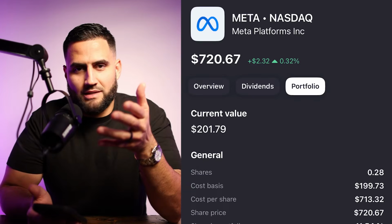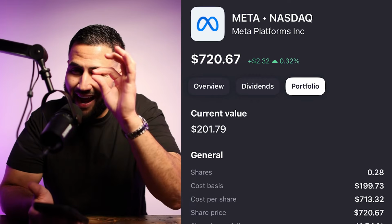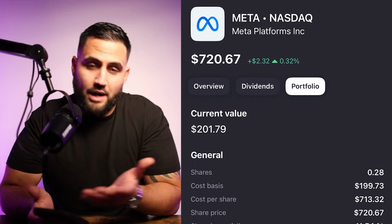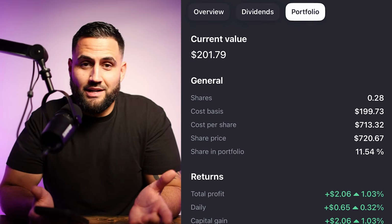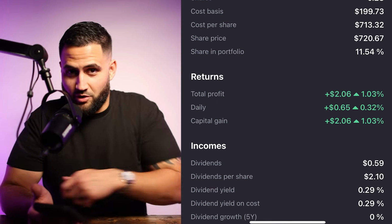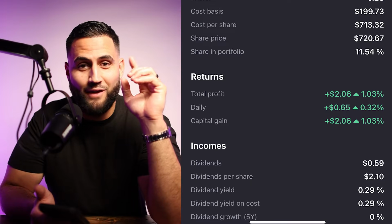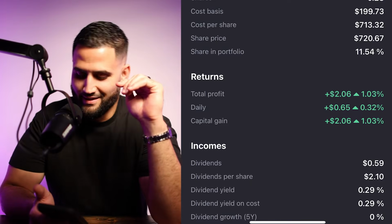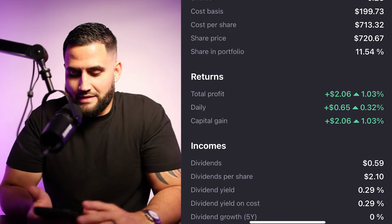So I only have about $200 invested in Meta. And as you can see, it only gives me 0.28 of a share. So it's a tiny little sliver because the price of the stock is $720. But right now, the dividend per year, wait for this one, brace yourself, put your seatbelt on, brace yourself. The dividend here is 59 cents in a year. Oh boy. But anyway, Meta does pay you $2.10 per share.